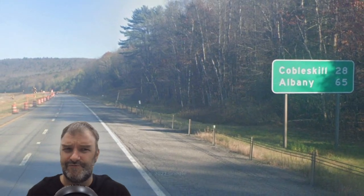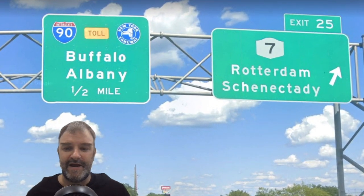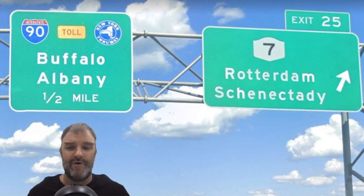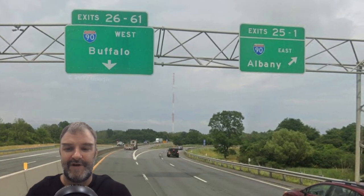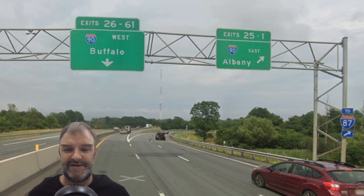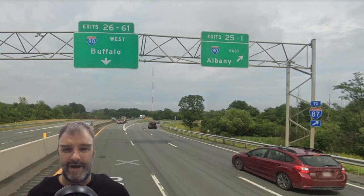Finally, a mileage sign. These are really hard to find on I-88. So we see Albany 65 on this one. I skipped ahead toward where we're meeting I-90, so we have 7 for Rotterdam and Schenectady, and 90 toll Buffalo Albany, 1/2 mile. Here is our interchange, so we have 90 West Buffalo and 90 East Albany, with lanes favoring the eastbound Albany, and we also see a 2 I-87 there, so that makes sense, because I'd imagine most traffic probably is heading to Albany. Buffalo would be a little out of the way.